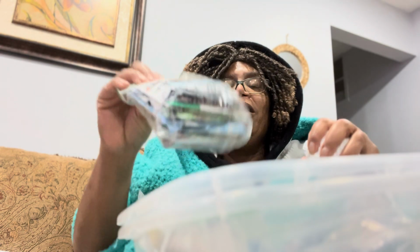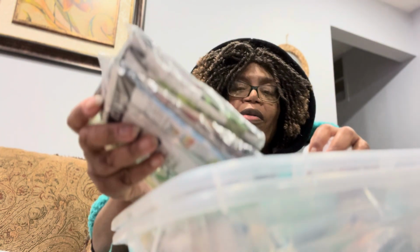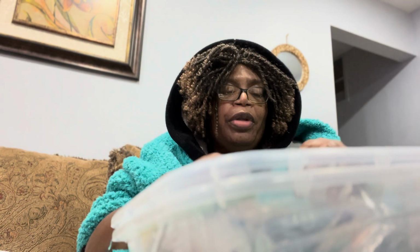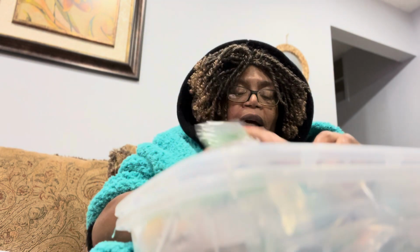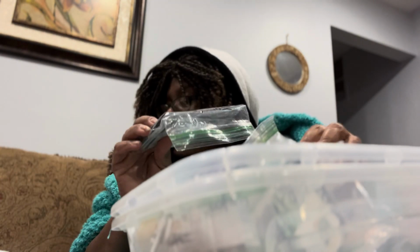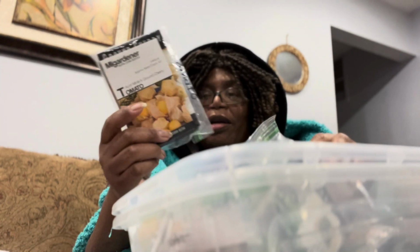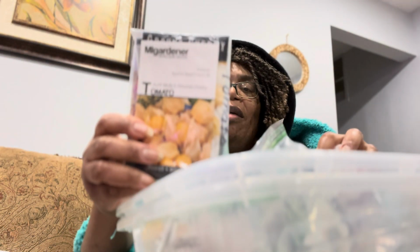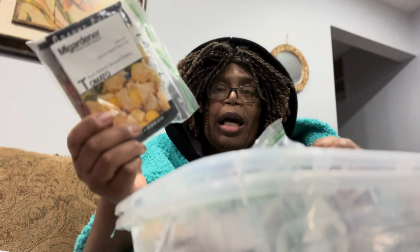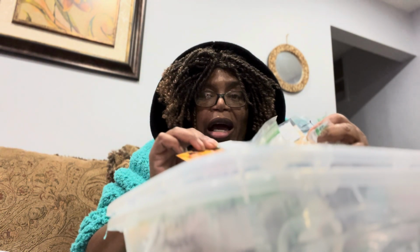Okay, then this bag, my cold crops. So that's how this is set up. And this is my okra bag, and then this is my ground cherry bag, and tomatoes. And I ordered too many ground cherries. But anyway, I already had a brand new pack of Aunt Molly's. I have another half pack of Aunt Molly's. Then I ordered some more Aunt Molly's from M.I. Gardener, forgetting that I already had Aunt Molly's.